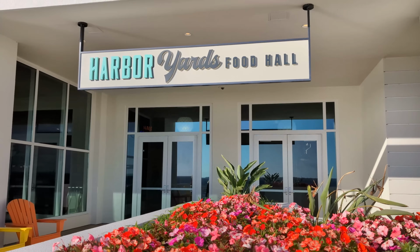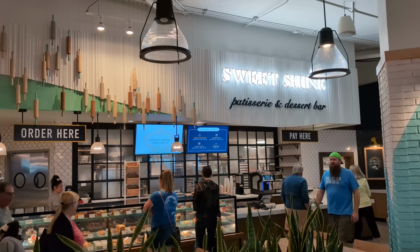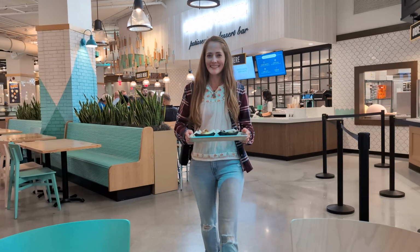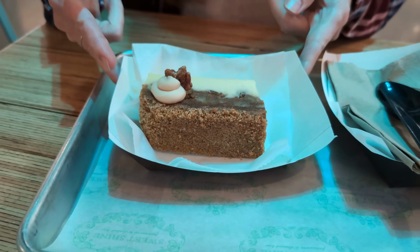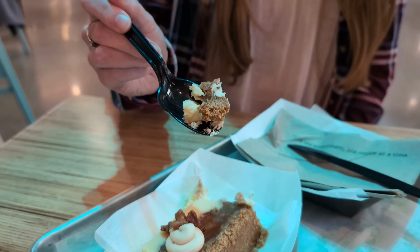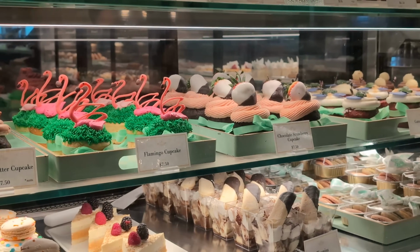Now, before we take you outside to visit the last of the Harbor Yard Food Hall establishments, I gotta mention that we did make a late-night return trip to the patisserie, where I finally got to try a dessert that I'd been thinking about since my first visit that morning. And that dessert was this pecan pie cheesecake, which was basically cheesecake baked on top of pecan pie, which I gotta say tasted every bit as good as it sounds.